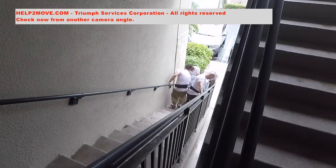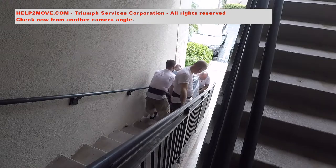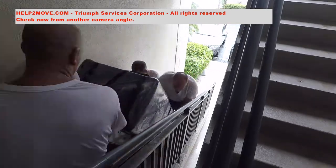Here you can check the moving work from another camera angle. Yes, job done!